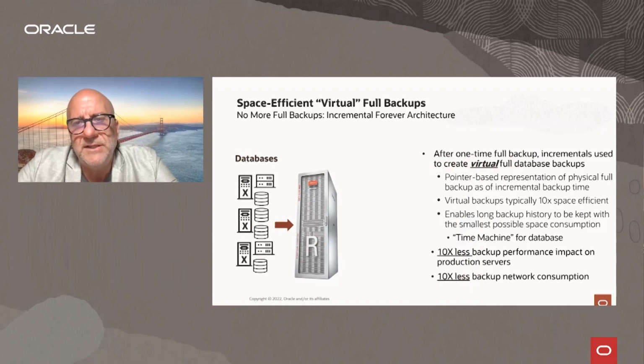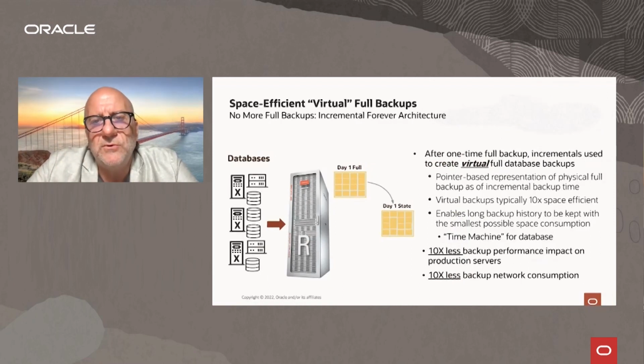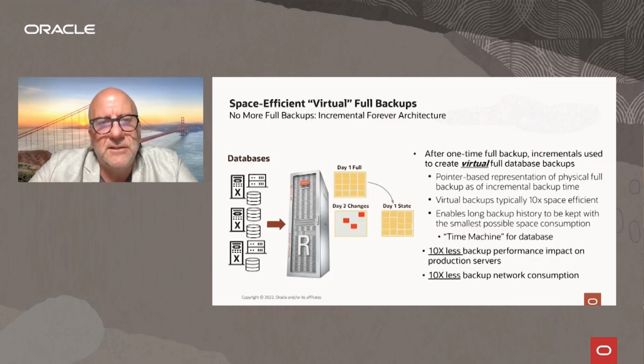The backups, as I was saying, are virtual. And what it means is that we use this incremental forever pattern. It means that only the first backup taken to a recovery appliance is a full backup. And after that, for the life of the database, you are only taking incremental backups. So on day one, you have your, obviously, day one backup, which is the full. On day two, you back up only the changes, and only the changed blocks are sent to the recovery appliance. So the backup is short, it is very fast.